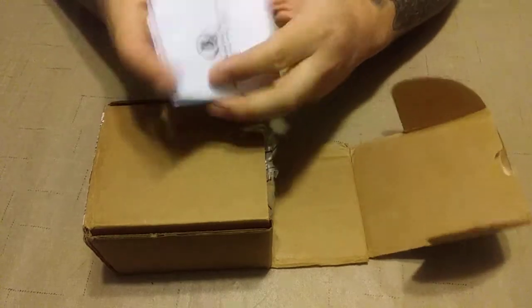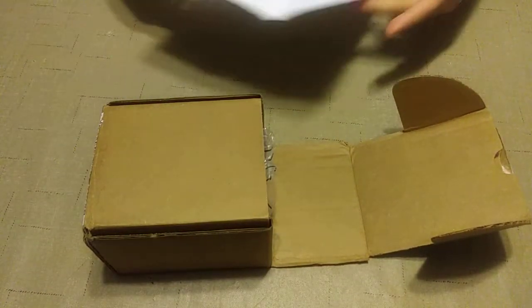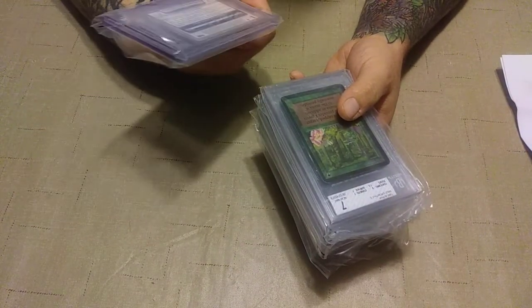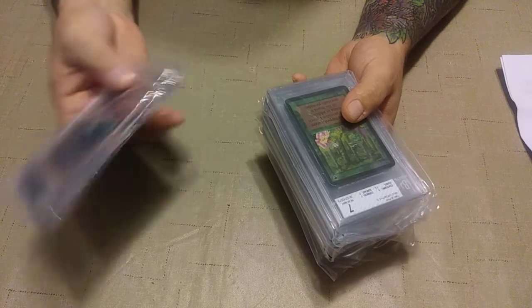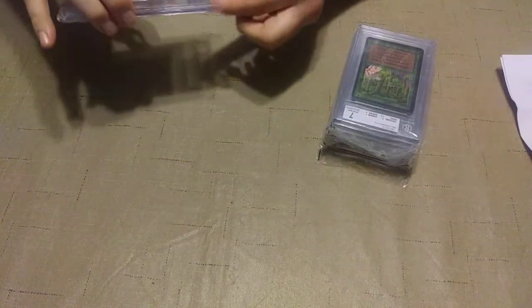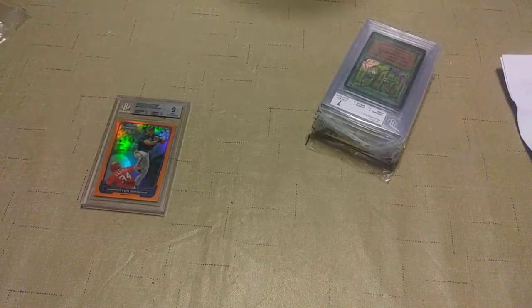You get your little slip right here from Beckett. It's got all the information on there telling you how much you paid and all the basic information as far as that is concerned. And here we go with the unveiling of what I got. I got an Andrelton Simmons 9 grade, numbered to 25. There's only 25 of these in existence. So I wasn't very happy about that one because I was hoping to come back with a 9.5, but you get what you get.